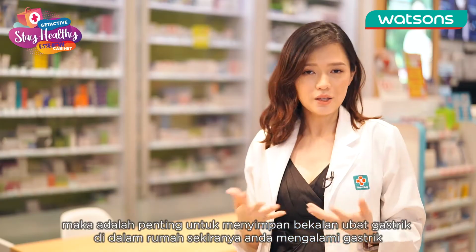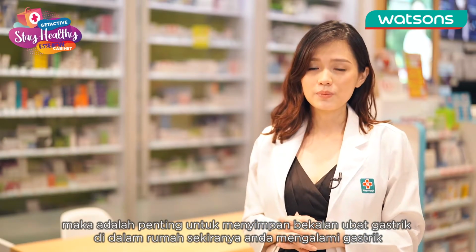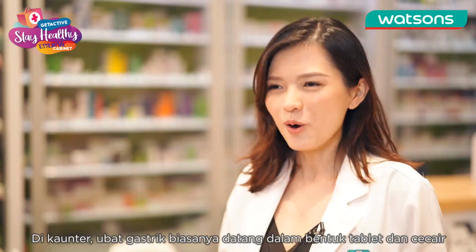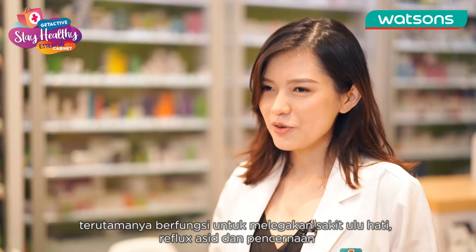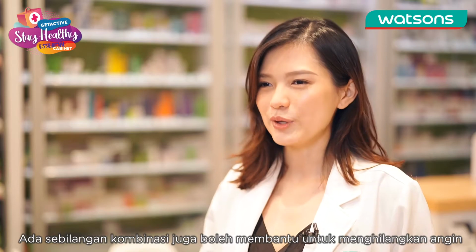If you have gastric, then having some gastric medicine at home is important because when it attacks, the pain might be so severe that you might find it challenging to walk out of the house to get medicine supply. Over-the-counter gastric medicines come in the form of tablet and liquid, and mainly work to relieve heartburn, acid reflux, and indigestion. Some combinations help to relieve wind as well.